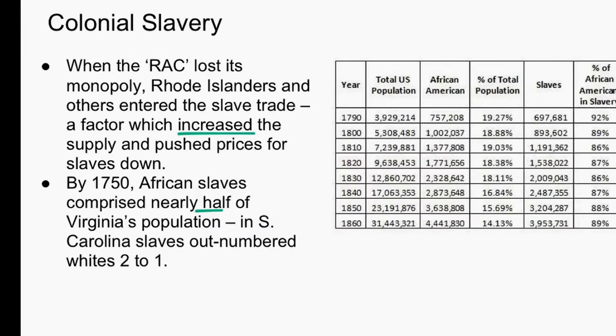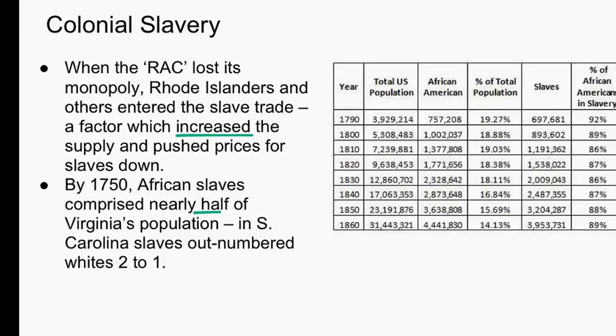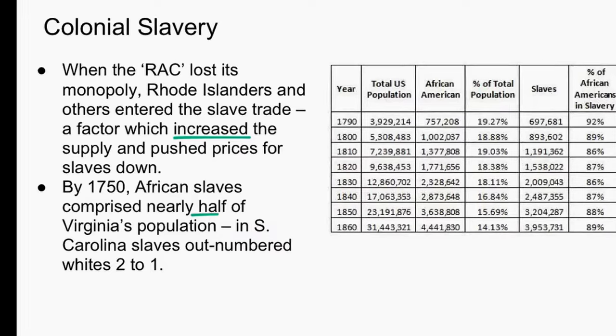When the RAC lost its monopoly, Rhode Islanders and others entered the slave trade, a factor which increased the supply and pushed prices for slaves down. By 1650, African slaves comprised nearly half of Virginia's population. In South Carolina, slaves outnumbered whites 2 to 1.